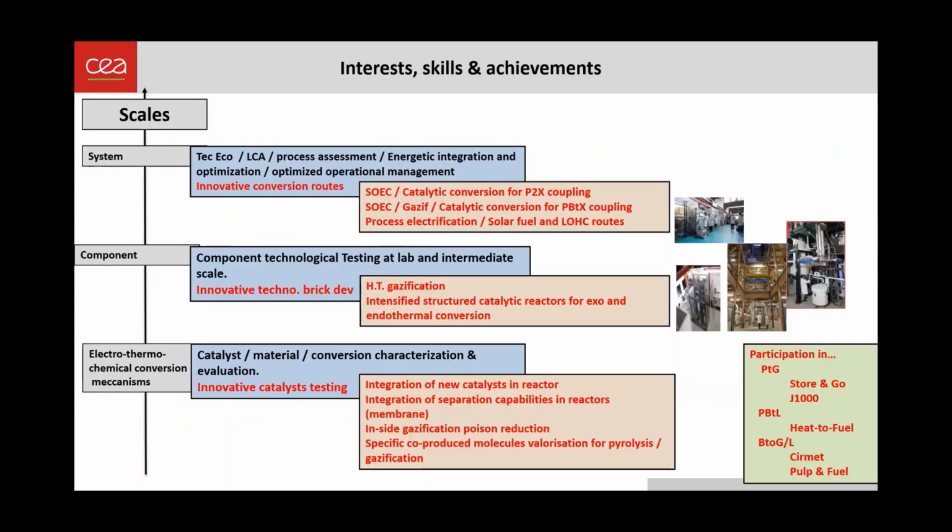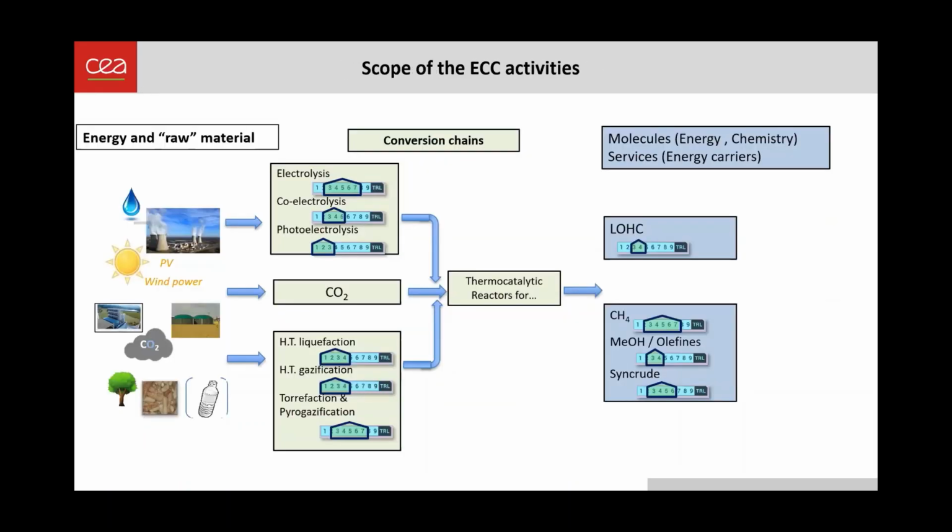For methanol and olefin production, we intend to innovate also in design and integration of catalysts, even membranes, to manage water issues. So we would be happy to engage in this with partners, especially for the calls targeting direct atmospheric carbon capture and also the hybrid catalytic conversion of renewable energy to carbon neutral fuels. I think we can go to the next slide, please.